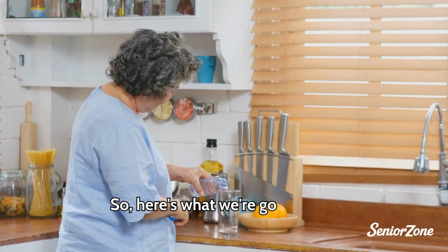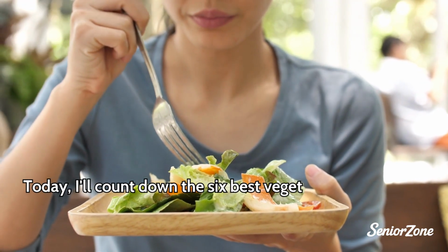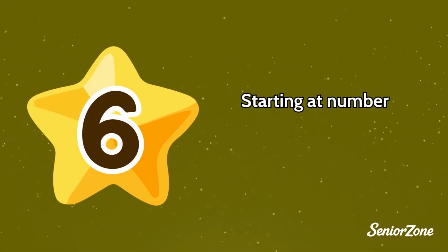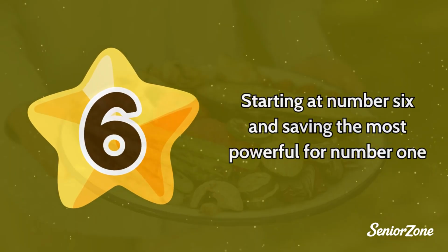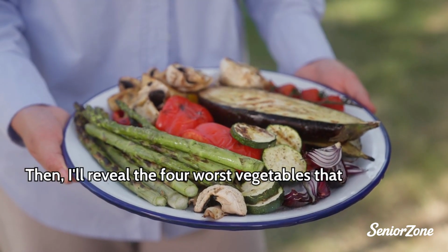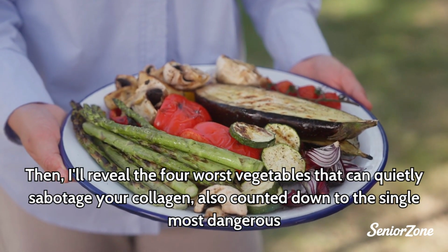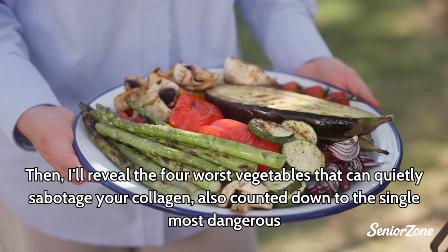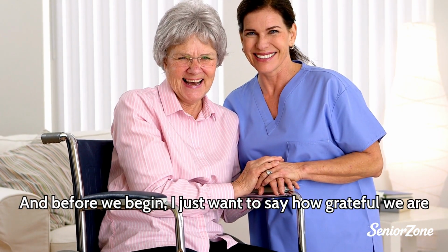So here's what we're going to do. Today, I'll count down the 6 best vegetables for collagen health, starting at number 6 and saving the most powerful for number 1. Then, I'll reveal the 4 worst vegetables that can quietly sabotage your collagen, also counted down to the single most dangerous.